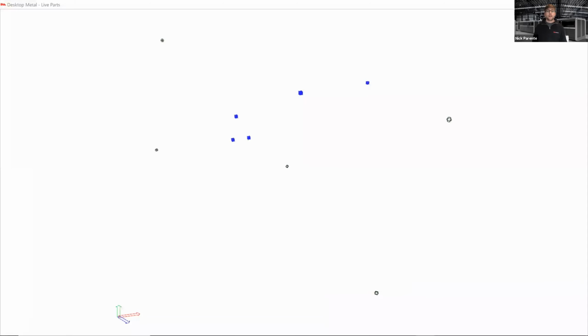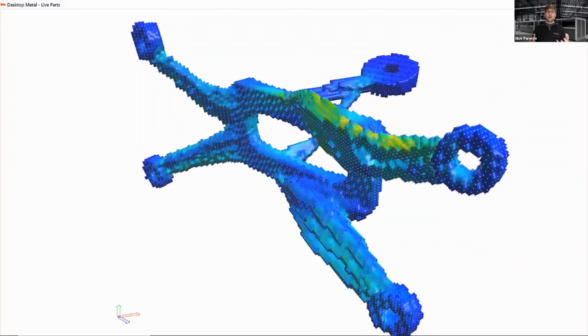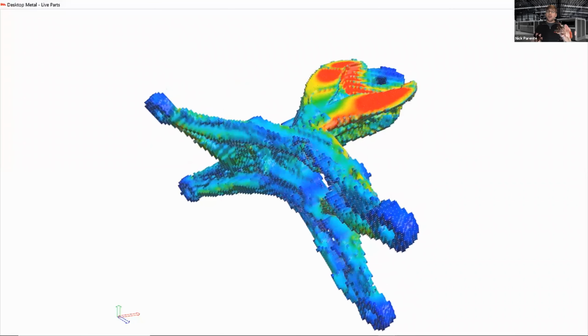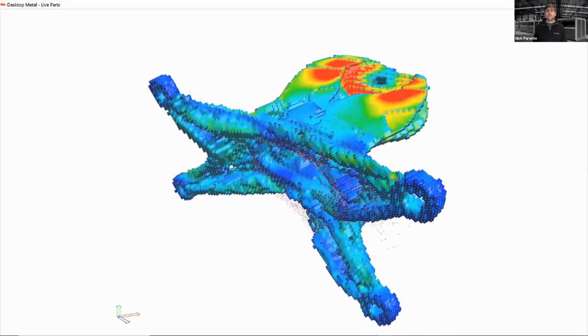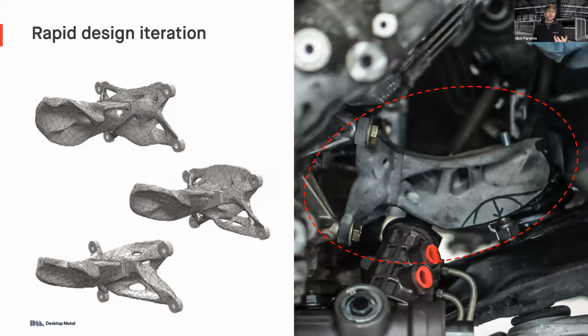So you can actually see here the part being grown and all these forces being taken into account, all the areas that they can have parts versus can't have parts being taken into account, and it's all produced via the software. So what they ended up with was this design that they were able to rapidly iterate on, right? You can see here there are some markings on the part that say, hey, this isn't going to fit with the steering rack in there. We need to cut out this section.